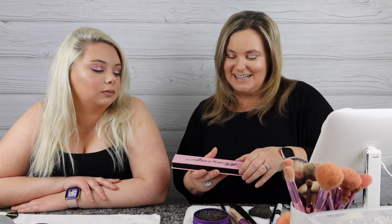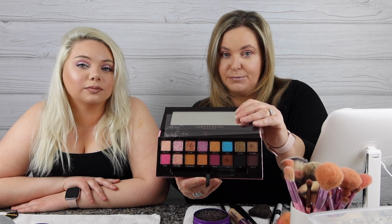So as you can see, guys, getting ready to wrap up the Amrezy palette, her collab with Anastasia. You can see here, absolutely beautiful colors, beautiful shades.